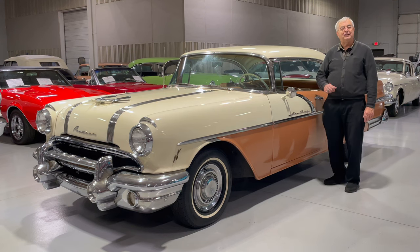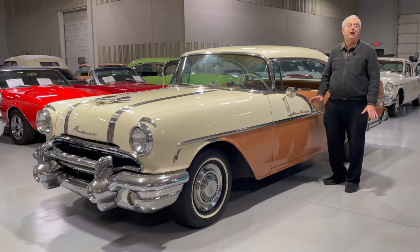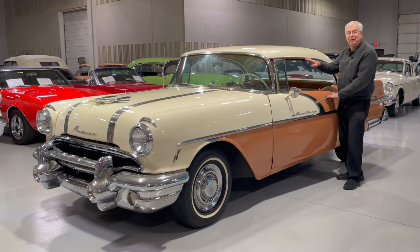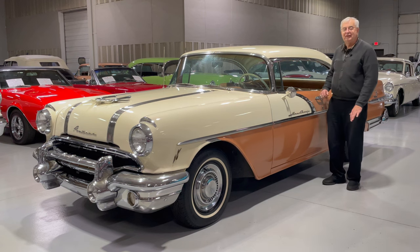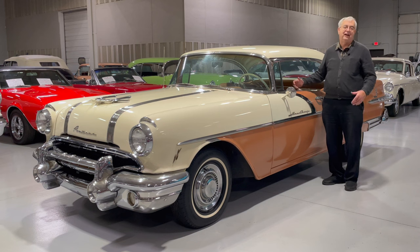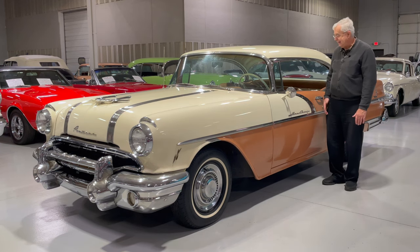Now, this is, like I said, the Catalina, which was a word that Pontiac used to denote their hard tops. Because if you look, it does have the magic flipper right here that works really cool so that you don't get any water if you're driving or wind noise. It's what also gives you this open air feeling when you put both windows down. That's the hardtop versus a sedan where you have a post or a pillar right here.